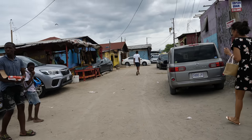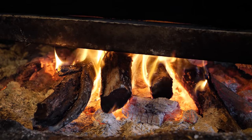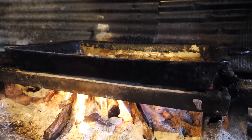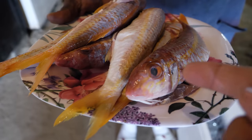Respect, brother. Undoubtedly, one of the most popular places on Hellshire Beach is Aunt May's. People come from all over the world, not just the island, to sample her food. It's cooked on a wood fire, so that's a totally different flavor profile than what you would get on a gas fire or a gas stove. This is a place that's iconic on the beach here. People come far and wide to try the lobster, the fish, and all sorts of different things she has going on in the kitchen.